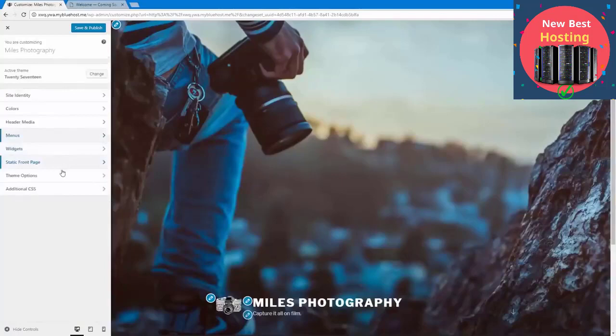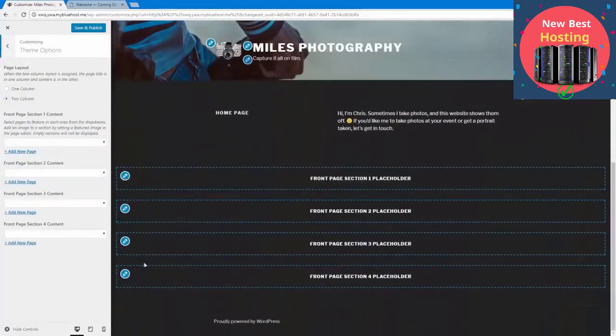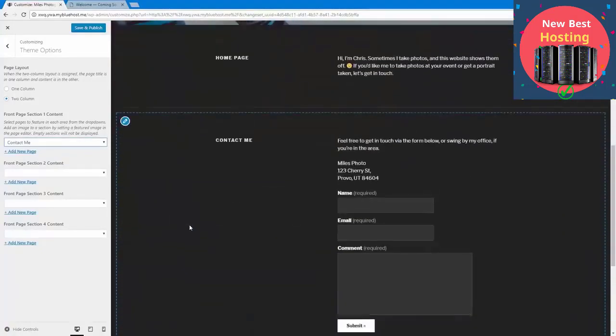Something else I can do is under theme options, I can insert some block sections if I want. So under section 1, if you remember that contact me page that we made, so if I select that here, that puts that information right here on the page, so you can just scroll down to get to it. So that's kind of nice.